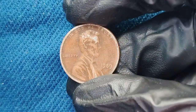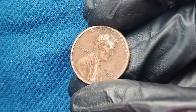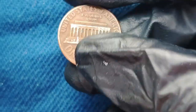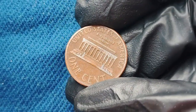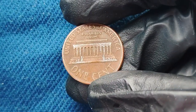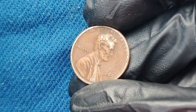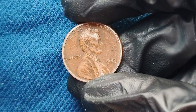But a single, ordinary-looking penny, hiding a secret worth more than most people will earn in a lifetime. That's exactly the mystery behind the 1989 no-mint mark Lincoln cent, a coin so unassuming, yet so shockingly valuable, it has collectors across the United States scrambling to find even one. And the truth? Some have reportedly sold for as much as $344,000 in top condition. Yes, you heard that right. A single penny, worth hundreds of thousands.